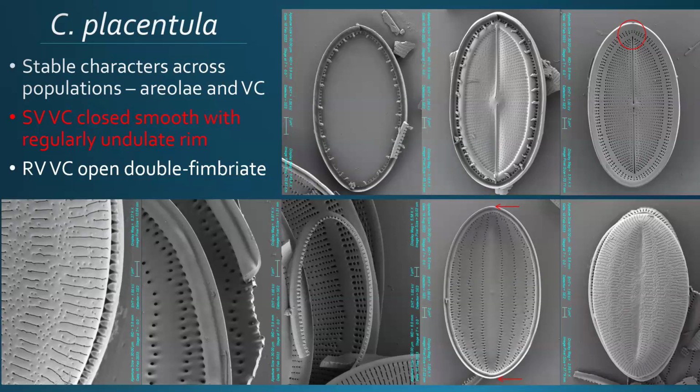So what we know for Cocconeis placentula, some characters are really stable across populations. We have 5 different populations of Cocconeis placentula, isolated and sequenced. It's amazing, but in all 5 populations, the external sternum valve has exactly the same ornamentation. It has very long slit-like areolae and these tiny dots, which are very fine perforations on the surface of the valves, but they don't penetrate completely to the internal side of the valve. That feature was quite consistent among all these 5 populations, which are coming from different areas in California.